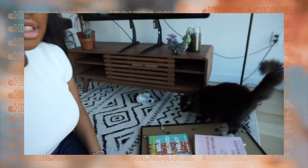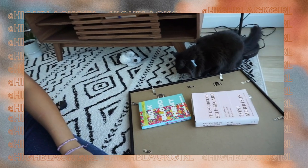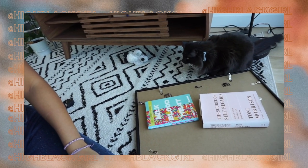Oh my God, my cat, dude, he's trying to eat my books. He's always in my business. Okay, so hopefully we'll tune in with that tomorrow.